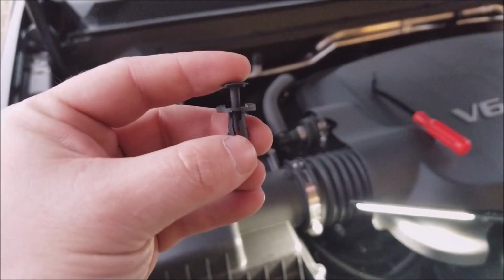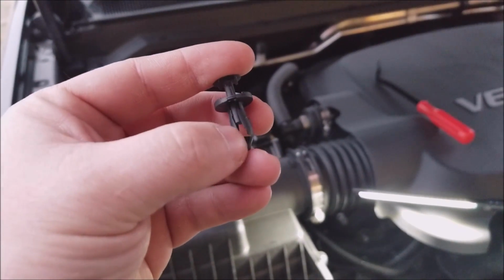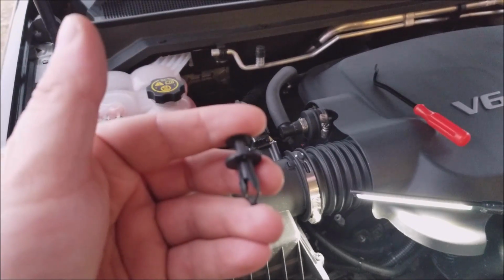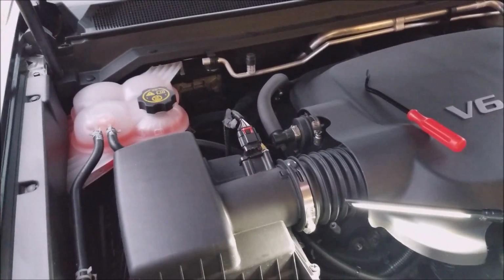Just real quick, show you how a clip like this works: when the middle's pushed down, it spreads out these two prongs, which creates your lock. So when you pull the middle pin out, then you can pull the whole thing out.